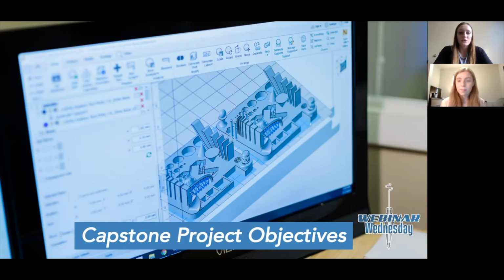So your project all centered around metal 3D printing. What was the overarching objective that you were taking on? Sure. So we were asked to optimize parameters for printing a particular type of stainless steel.